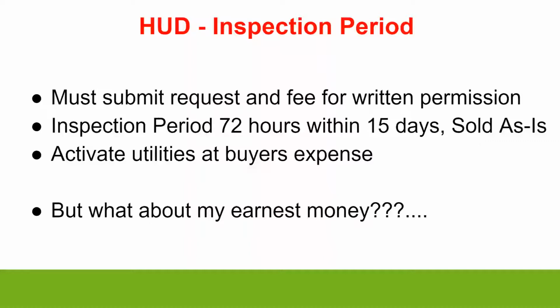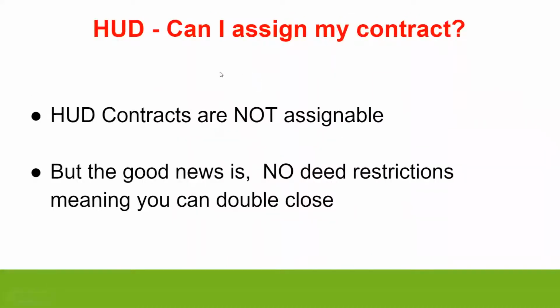They do not like to give earnest money back to investors, period. I have found black mold, I have found water, broken water lines, super crazy stuff, and you will not likely see your earnest money regardless. So just be very aware that they call it an inspection period, but it's not an inspection period to get your earnest money back, really. It'll say it is, but I have not been able to get it back ever. So you can activate utilities at your expense.